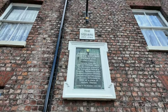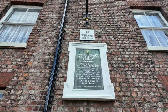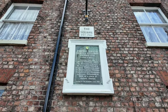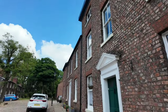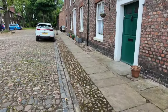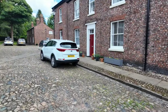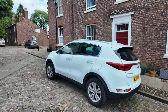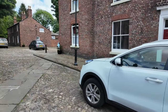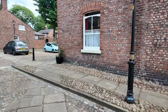Founded in 1785, and this place is called the Square. A place of historic interest here. It is historic, and it is interesting. So, if you know any places like this in Manchester or on the outskirts, give us a shout, let us know. We can go down and have a look at it.